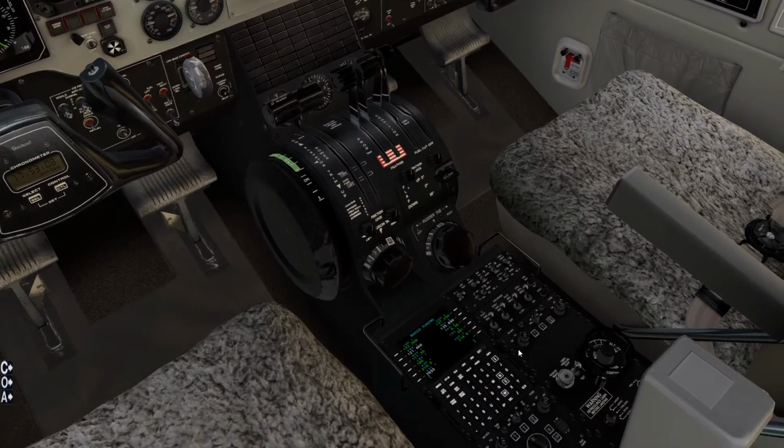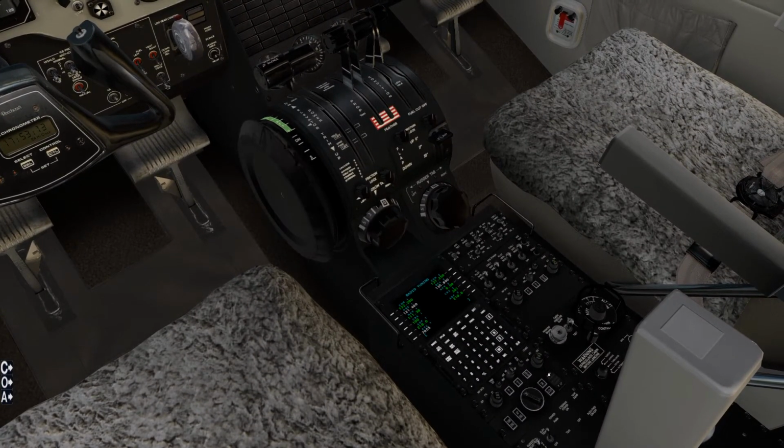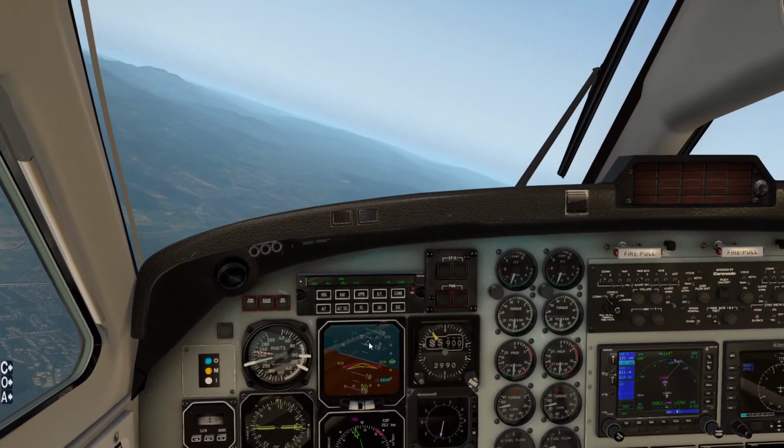Delta 22, runway 16 left, clear to land. Air 57 Charlie to parking in Lima Delta. Have a good night.